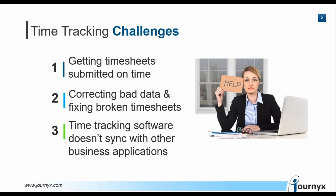And then the third thing is that, while the solution may integrate with GP, a lot of times there's some other critical business systems out there that need this information, and it's just not really easy to do out of the box with some of the solutions that are available.